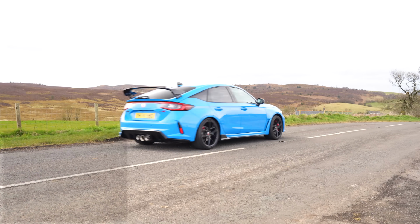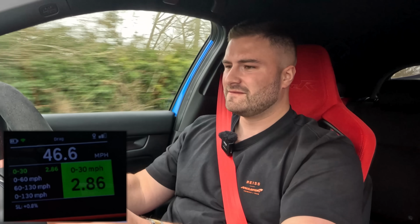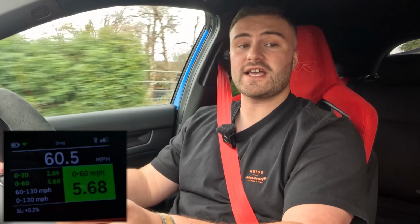Now this car does not have launch control, but I've disabled the traction control, and let's see what we're going to get. I'm not hoping for a good time because it's front wheel drive, so you know this car hasn't been built to be launched. But anyway, it's always interesting to see what it gets. Here we go. Wheel spin. Spinning the wheels. Second gear strong, and there we go. 5.68 seconds. That was better than I thought, to be honest.